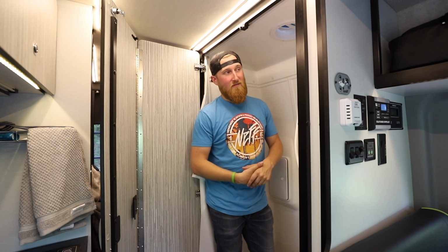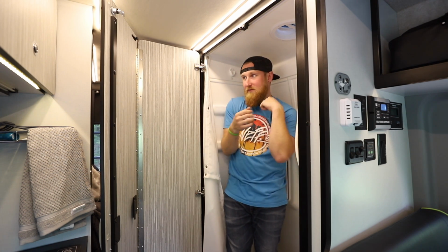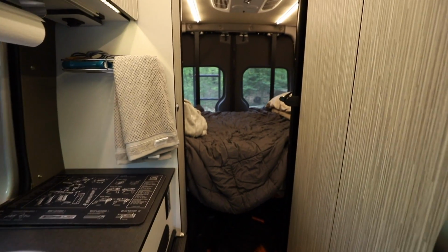I was on the road for about 2 weeks and I used it a lot and it worked out just fine. It does make it a little bit hard to wash because there's not a whole lot of room. Kind of just have to spin in place, and you guys don't want to see a visual of that. So yeah, that's the bathroom and shower. Now we're moving on back to where the magic happens.